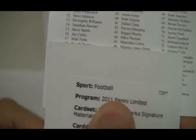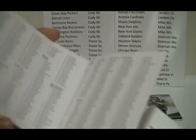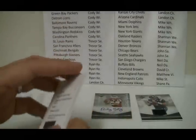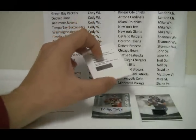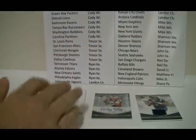Oh, Matt Forte. So that'll go to the Bears, and I wonder what those things are numbered out of. Should be a pretty nice low number card, I would say. So the Bears, Chicago is John S. We'll take the Bears.